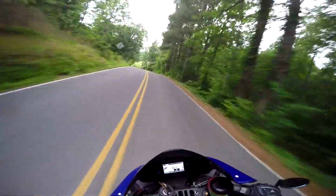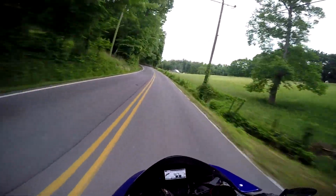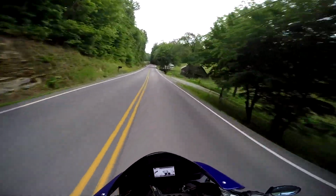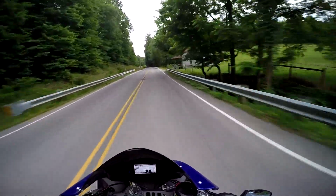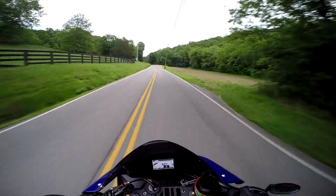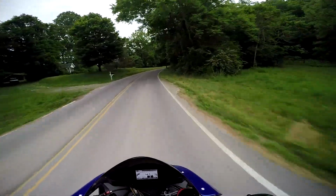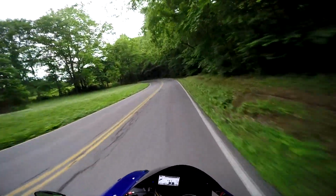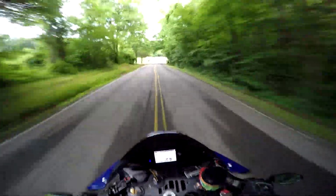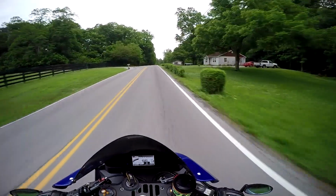Like, I'll get off the 636 from doing this same ride, and the pain in my knees is so bad that I don't want to do anything the rest of the day. Obviously, you can get rear sets for every bike and adjust a little bit, but I don't know, you sit at just the right spot on this bike. I can counter steer this and do all of my turning without even moving my body. Obviously you want to move your body positioning for better control, but that just goes to show you how well this thing leans over.